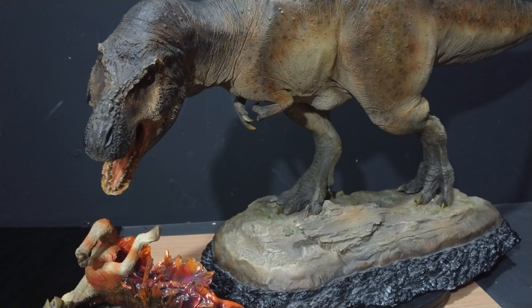Excited to see, like I say, what the Damtoys scales are like. I think 1:15 is about the right size. It seems to be the most common size for statues, for high-end statues, so I'll probably stick with that. Iron Studios Jurassic Park stuff's 1:10, which makes it huge and expensive. I don't want to go too crazy.